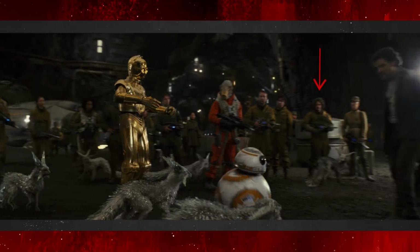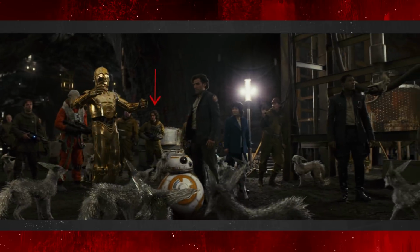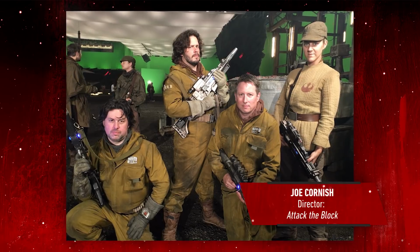We also have Edgar Wright, one of my favorite directors, makes a very brief little cameo. With Joe Cornish, right? Last surviving members of the Resistance crew, well represented in the film community.